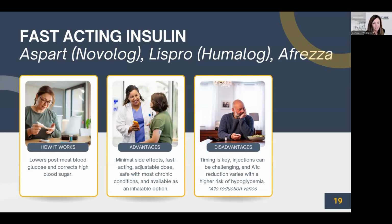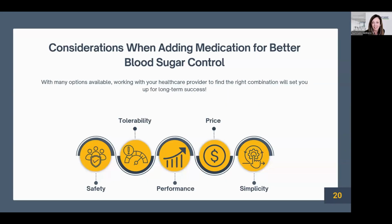Dosing is so easy to adjust based on where the blood sugars are. We do have this inhalable option, and we may see it used a little bit more. Disadvantages, of course: taking an injection can be a challenge, and there's a high risk of low blood sugars, or hypoglycemia, so we always have to be prepared for that. 99% of the time, you can get A1C within a normal limit with insulin. All right, I know I'm getting very close to the end of my time here, so I'm going to wrap through these last couple.